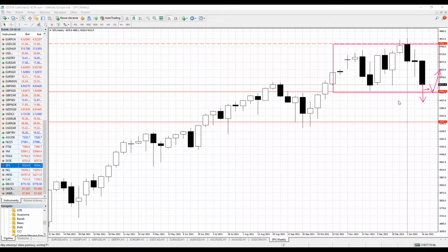We might have a close like this, and we might see the rally. The first target is 50% of that range. We are talking about levels close to 4,650, 4,700 when it comes to the S&P. In case of a break to the downside, we are going to double that range and test this swing low close to 4,300, 4,250. Well, that's how things look for now.